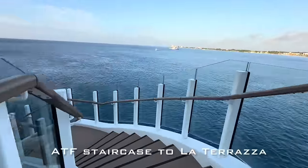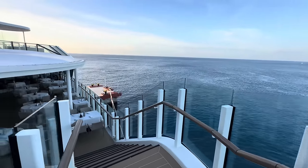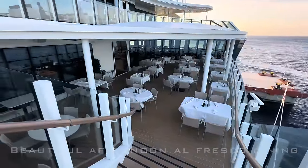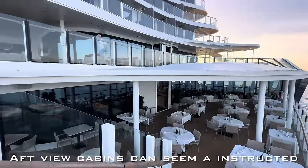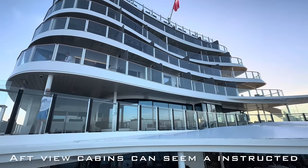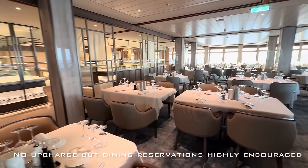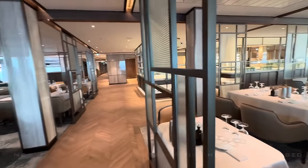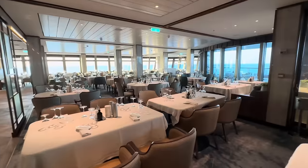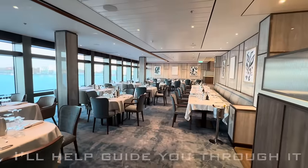One of my favorite places to dine on the Nova class of ship is La Terrazza. La Terrazza is also similar on the Nova class to other ships with that dazzling aft view that it's famous for. The restaurant is also included in your fare, and dining reservations are highly recommended. You can do these dining reservations in advance on My Silversea. And don't worry about any of these things because I can help you and guide your hand the entire way when you're booking with me.